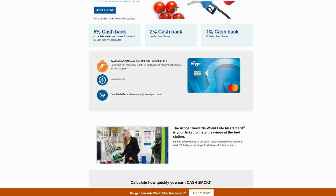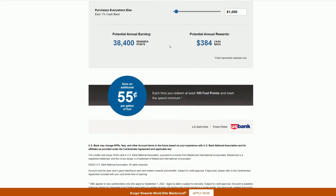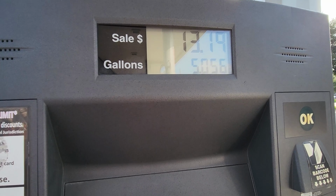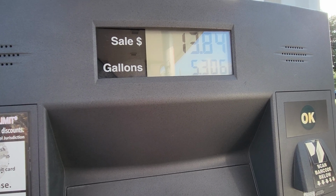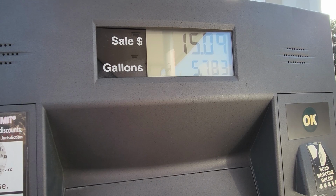So the next thing I did was apply for the Kroger credit card. The Kroger credit card has no annual fee, but it comes with a lot of perks, especially if you shop at Kroger. With that credit card, I can save up to 55 cents extra per gallon in the first year. After the first year, the saving will go down to 25 cents per gallon instead of 55 cents.